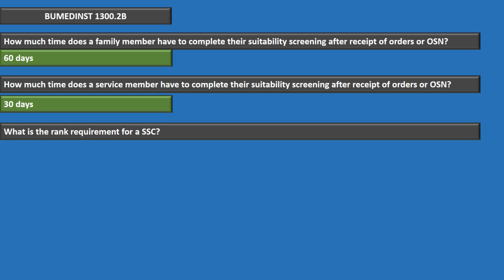What is the rank requirement for the suitability screening coordinator? That's going to be an E6 or above, appointed in writing, got to be in the position for at least 2 years.